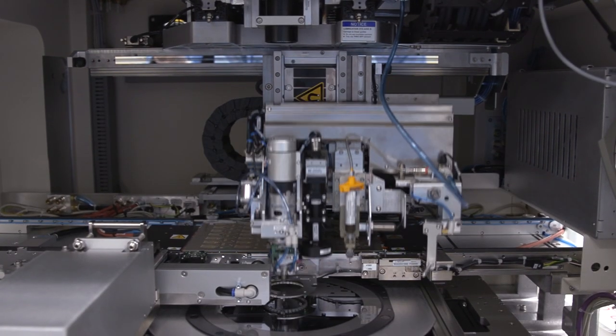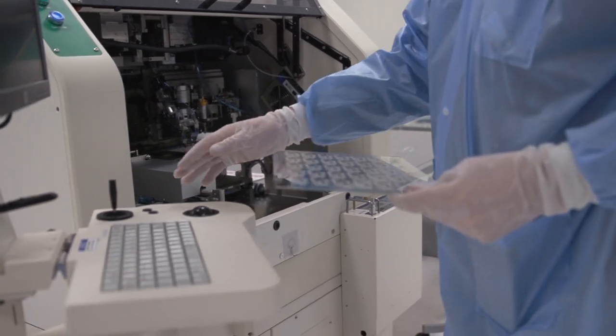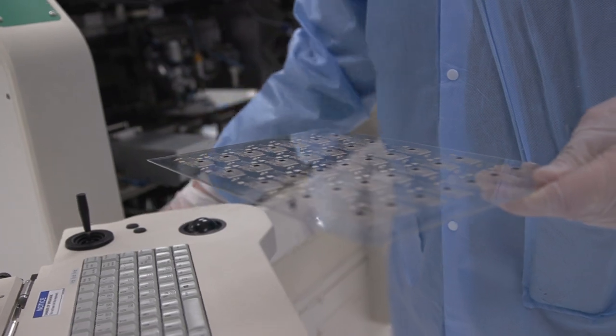What makes it unique for FHE is the machine can handle very thin die, what we call ultra-thin die, which means 50 micron thickness or lower. It can handle it, place it, and you don't want it to break. Right, so there are a lot of different mechanisms in this machine that make that possible.